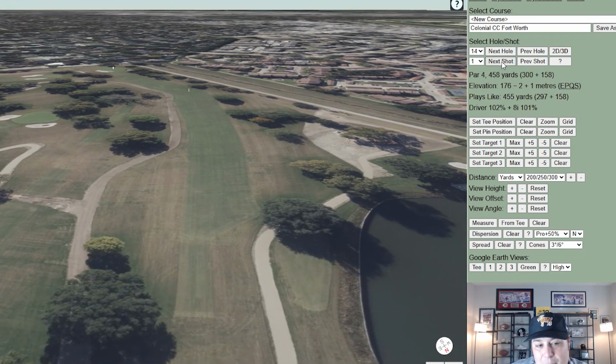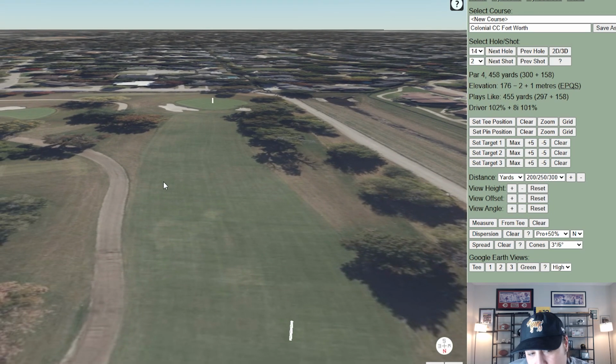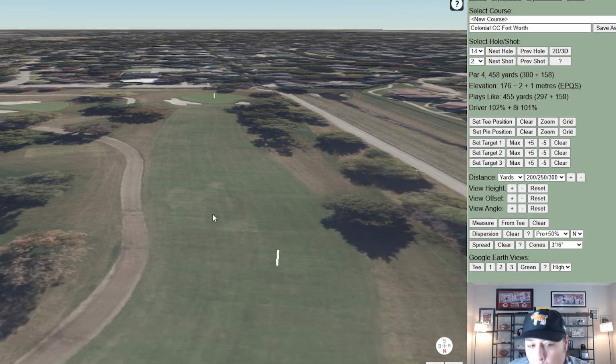This one, you don't have that many trees on the corner, so you can kind of just bomb driver out there, and even if you miss left, you should have an angle into the green. If you're a bomber, I don't necessarily think it helps you on this hole, though, because all these guys can carry it 300. Like, even your shortest players are going to be able to get it around that sort of an obstacle.